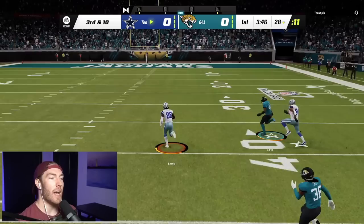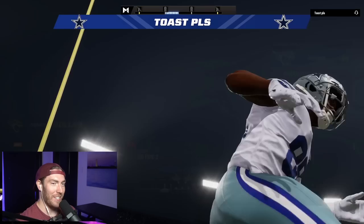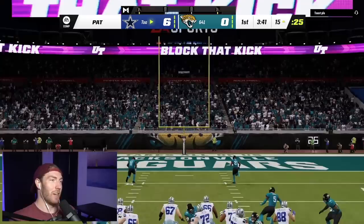Oh, Micah Hyde actually tried his heart out to get over to that. If I give up 7, I'm going to be so upset. Ronnie. Oh, now I'm down 7. Dude threw 2 picks back to back, and then he lasers me one play. 75-yard touchdown. Toast, please, up 7.